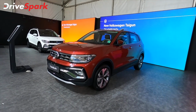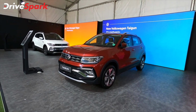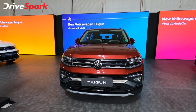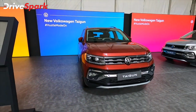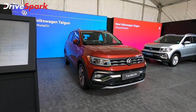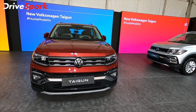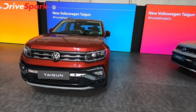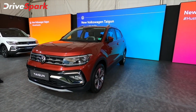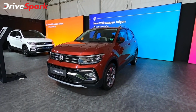So starting with the variants Volkswagen has made for the Taigun, they have introduced two new trim levels. That is the dynamic trim, which includes the 1-liter engine and transmissions, and also they have introduced something called the performance line or performance trim. The dynamic trim has three trims: the comfort line, the high line and the top line. The comfort line is only available with a 6-speed manual gearbox, whereas the high line and the top line are available with a 6-speed manual and a 6-speed automatic gearbox.